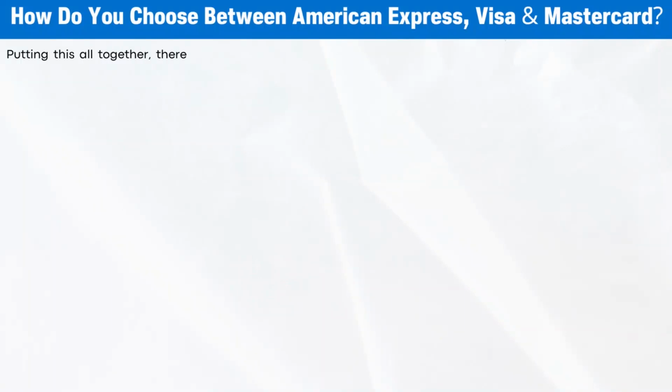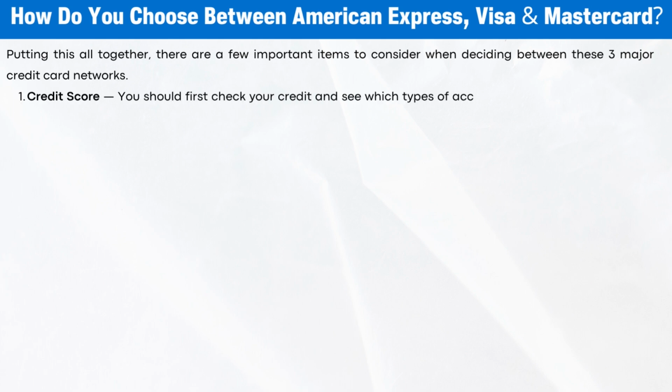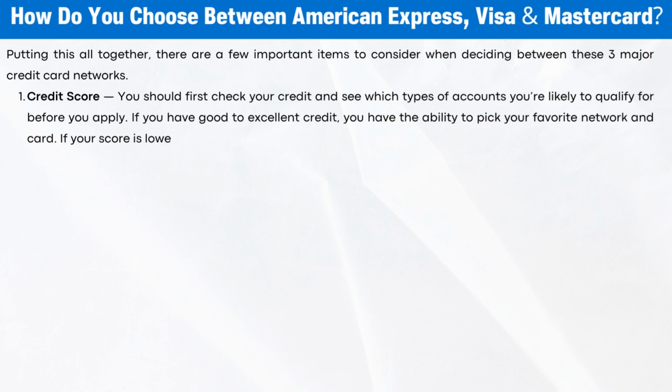How do you choose between American Express, Visa, and Mastercard? Putting this all together, there are a few important items to consider when deciding between the three major credit card networks. First, credit score. You should first check your credit and see which types of accounts you're likely to qualify for before you apply. If you have good to excellent credit, you have the ability to pick your favorite network and card. If your score is lower, you may need to apply for a Visa or Mastercard that will help increase your score.